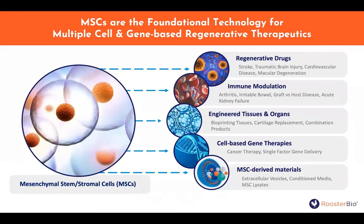As many of you know, mesenchymal stem/stromal cells, or MSCs, are used in a whole host of regenerative medicine applications. At times they're used as regenerative drugs, or their immunomodulatory properties are leveraged, as in the case of graft versus host disease. At other times, they're the cell source for engineered tissues or organs, or the cell platform for genetic engineering therapies. Today, we're going to be focusing on extracellular vesicles, which are some of the MSC-derived materials.